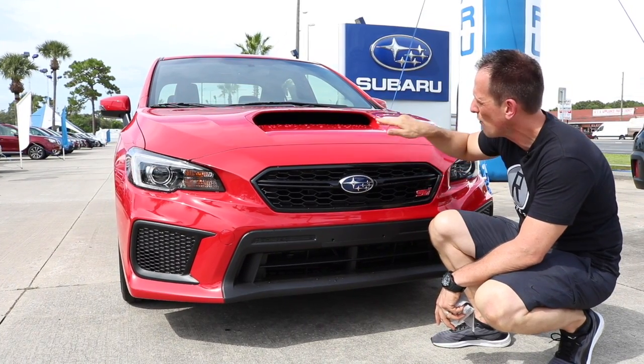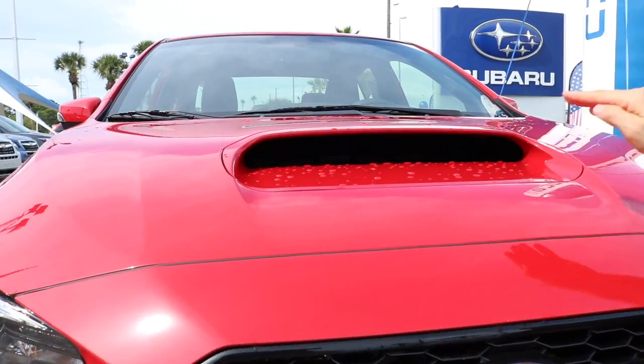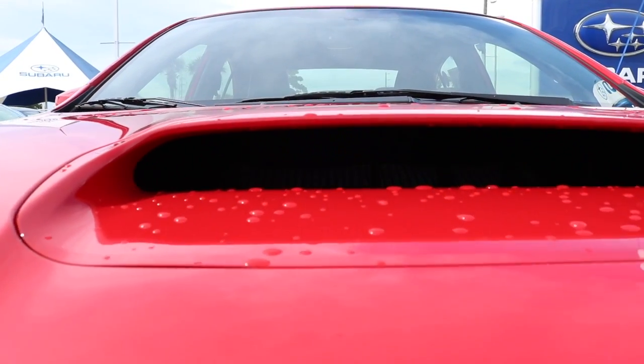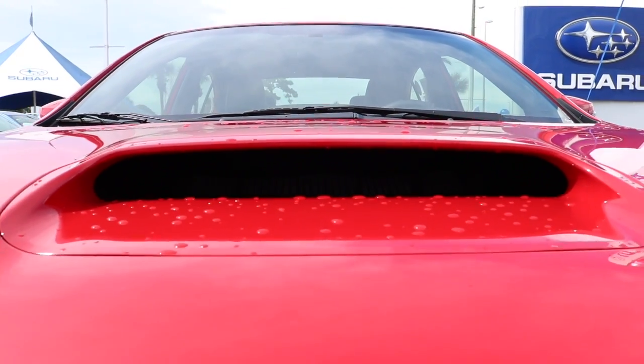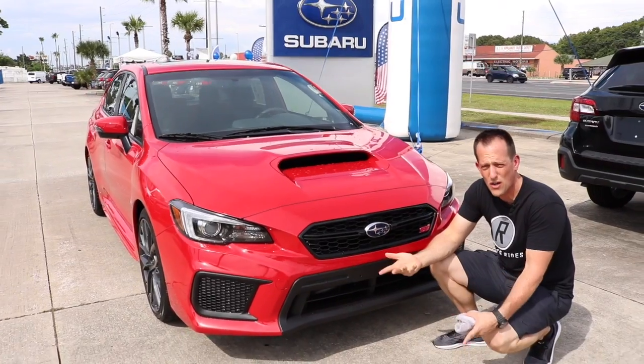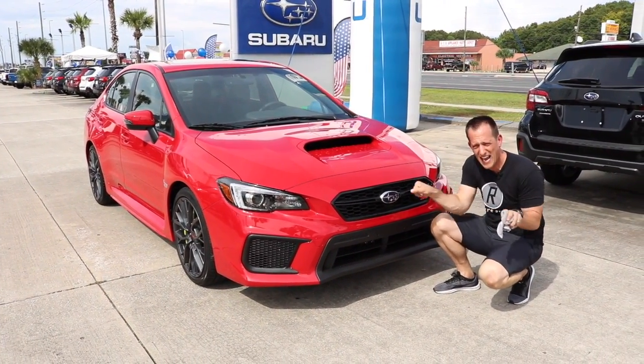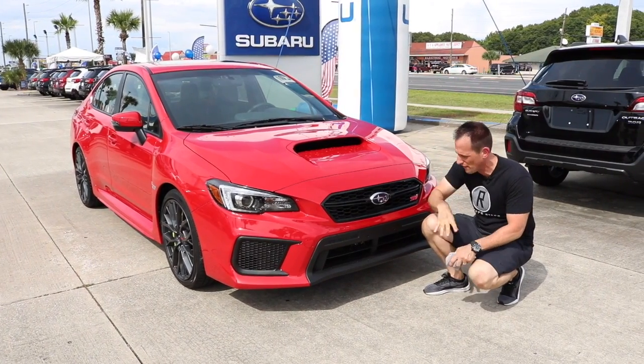And I don't know if Tom wants to take you inside that scoop, but you can physically see the intercooler sitting on top of that 2.5 liter flat 4 turbocharged engine, that boxer engine. Remember, the reason why we call it a boxer engine is because those pistons are flat and they're going side to side like that, like boxing gloves.